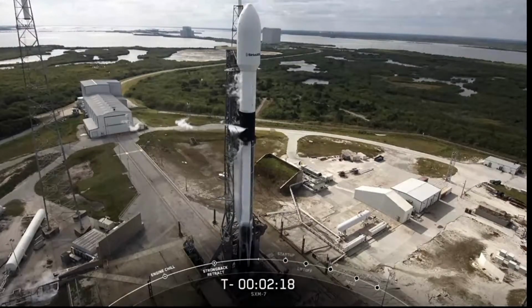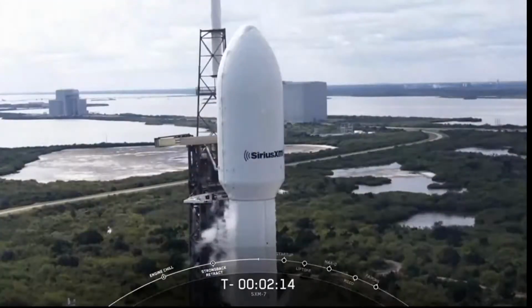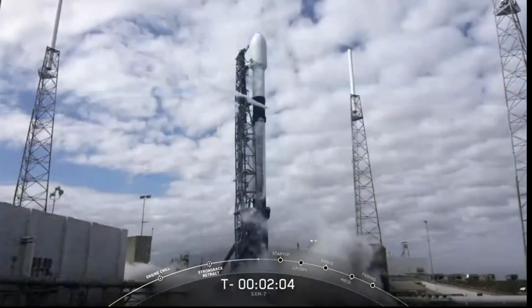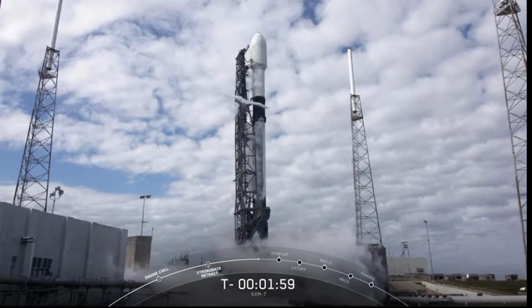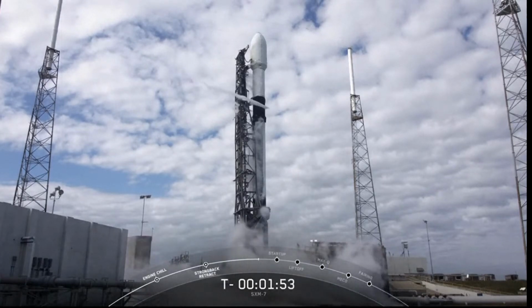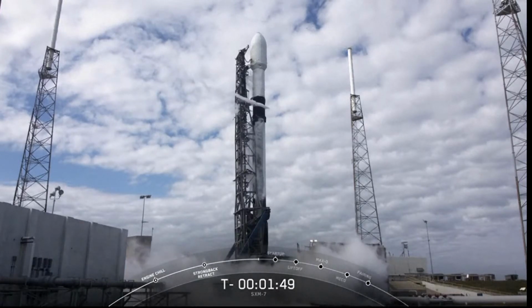Our satellite team continues to monitor the health and status of that SXM-7 satellite located there in the fairing that you see on your screen. Currently, all systems are go on the satellite. The range continues to be green for launch, and weather continues to look good.